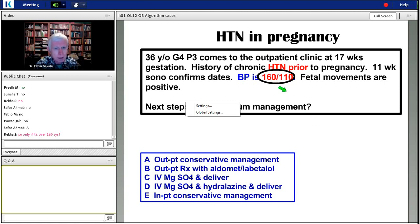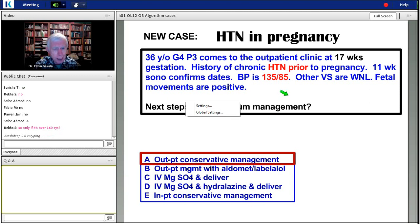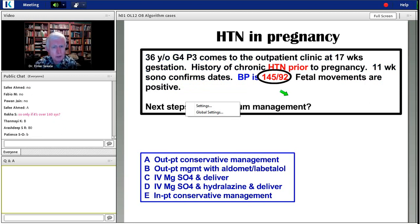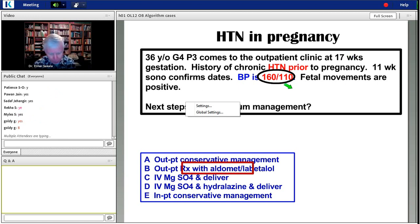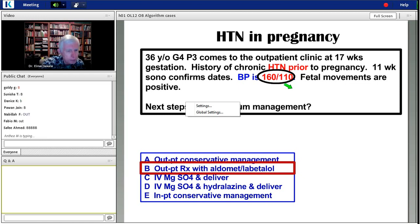Okay, same case, but she's 160 over 110. See, we started out with 135 over 85, then we went to 145 over 92, and now we're going to 160 over 110. Do we need to lower the blood pressure now? Yes, we do. She's 17 weeks. Can we do this outpatient or inpatient? Outpatient. Alpha methyldopa or labetalol. Good. Okay, let's leave that here and let's take our last break of the evening. See you in 10 minutes.